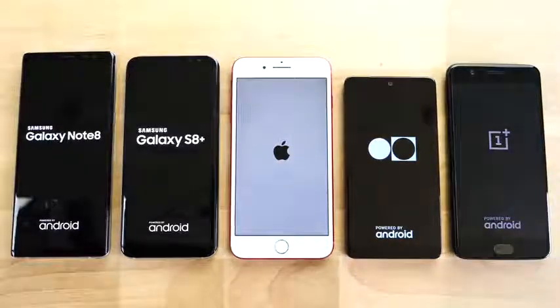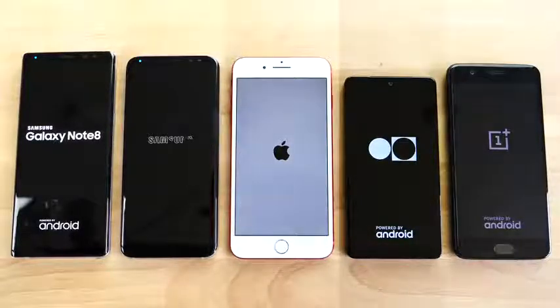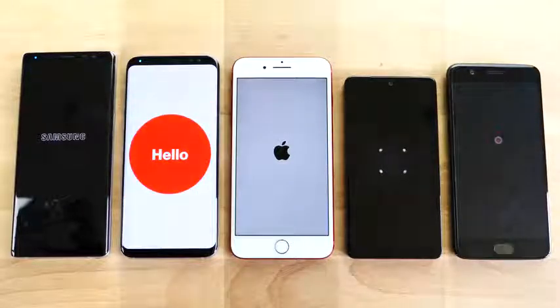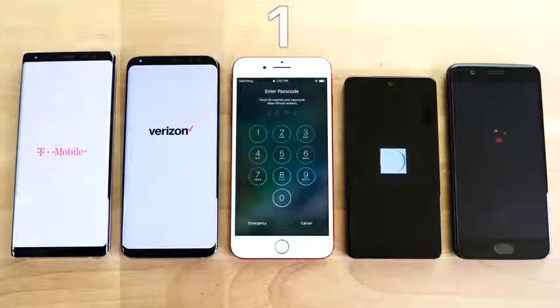So I did synchronize this to the very detail, or the sound of me clicking the button. So it is pretty even here. And Samsung seems to be off. So is the Essential phone. Now all of these do have flash storage, so I don't expect any of them to be slow, but the iPhone is a winner here.